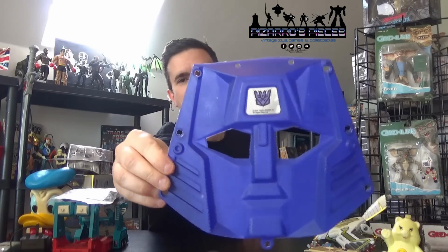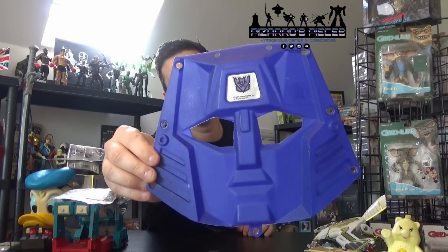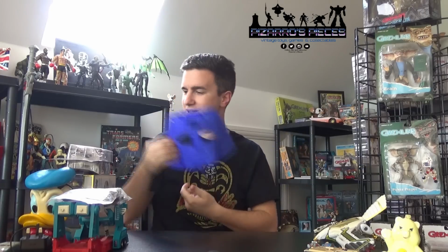G1 from the 80s, and this is probably the best part of it. This is from 1984, Hasbro on the back. It looks like a mask. 1984 Hasbro's got the Decepticon sticker, so I'm guessing it's Megatron, but it's purple. That's an unusual find. I don't know, would we say that's a mask? I think so. I think I'm going to keep that, to be honest with you.